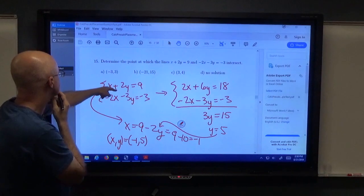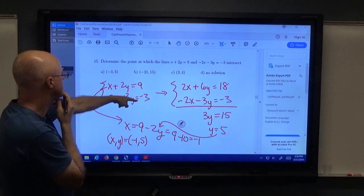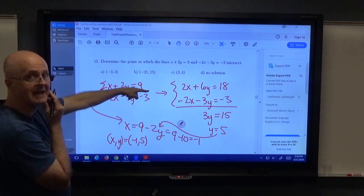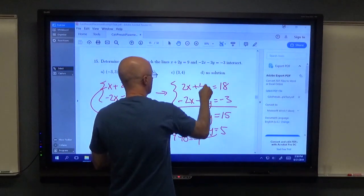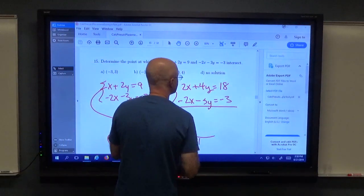So x plus 2y equals 9 was the first equation. Negative 2x minus 3y equals negative 3 is the second equation. Multiply the top by 2. There I see my mistake. If you caught that, you get an A plus. No, just kidding. It's not plus 6y, it's plus 4y. And so in fact, y is 5.